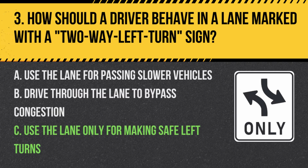Answer. C. Use the lane only for making safe left turns. A two-way left turn lane is designated for drivers from either direction to make left turns and should not be used for through traffic or passing.